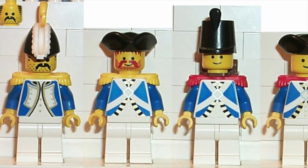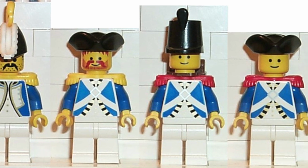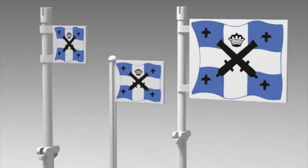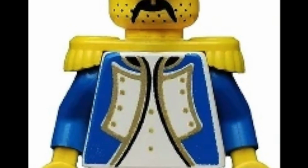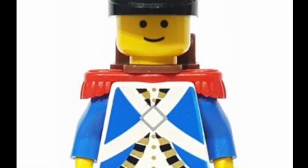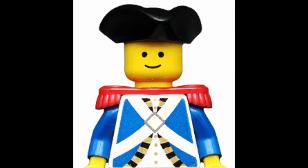The Imperial soldiers, the protectors of the Caribbean, were based off of the French Navy and Marines of the colonial era with their blue uniforms. In addition, their flag is based on the flag of Quebec. All Imperial soldiers had white legs and wore blue coats. Those in charge wore gold epaulets, while normal soldiers wore red epaulets. The infantry had backpacks and high hats, known as shakos, while sailors had tricorn hats.